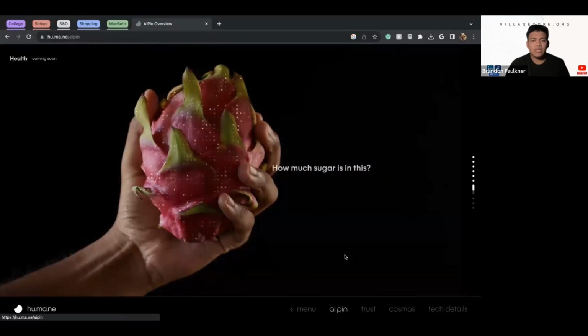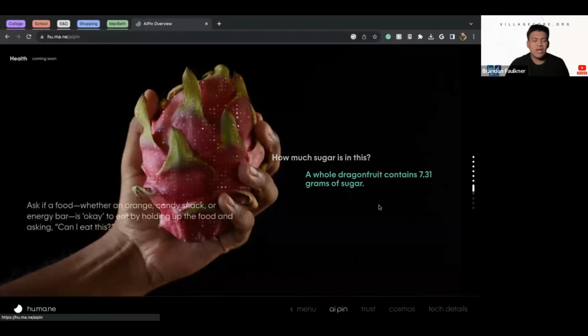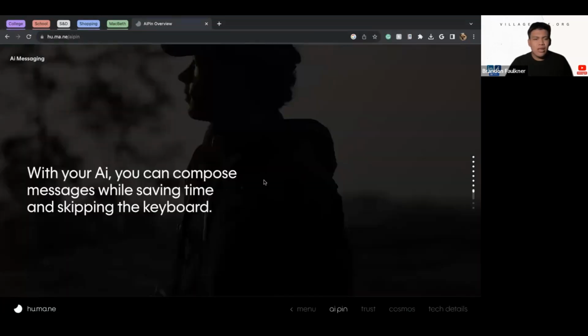So here we have, once again, the health feature that I was talking about. So the sugar quantity inside of dragon fruit, that is what they're advertising here.